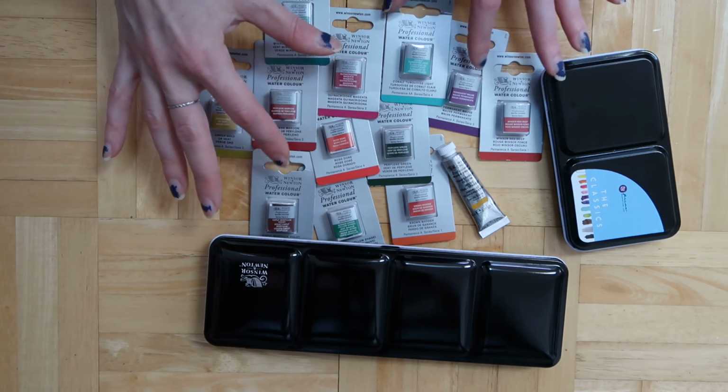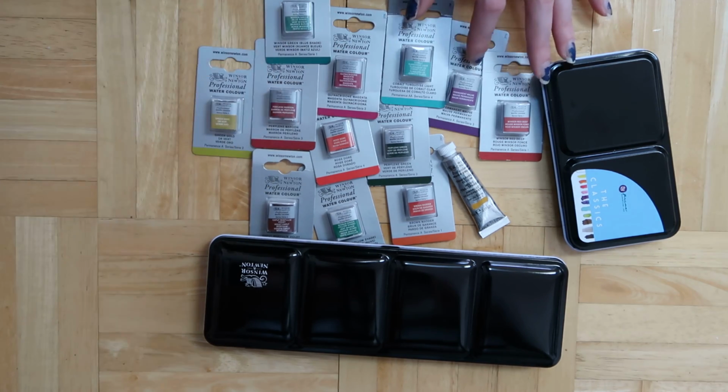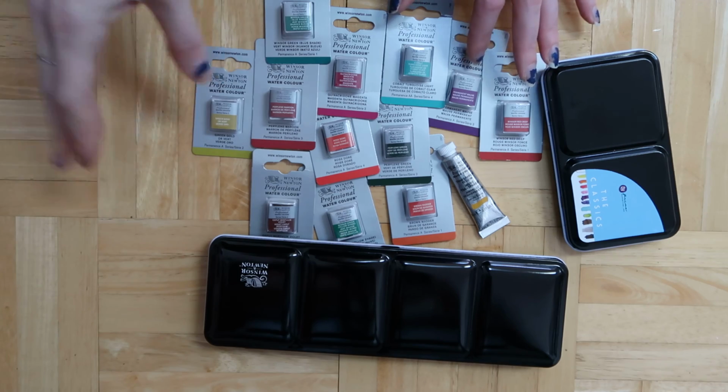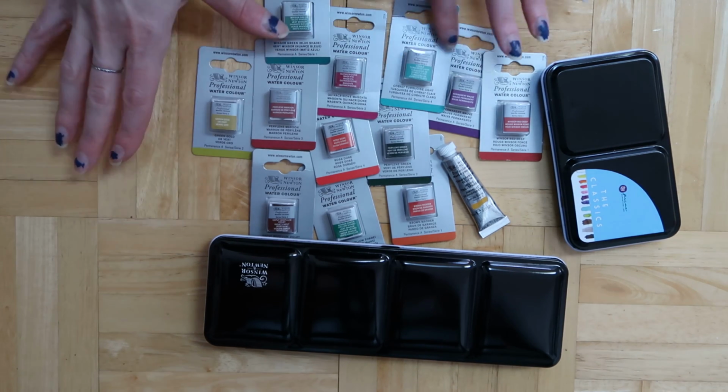And the other thing I got from Jackson Art Supplies that I'm saving for Christmas is actually also a watercolor set, but it's very nice. So I'm going to go ahead and save that one. And it's another brand that I haven't tried yet.